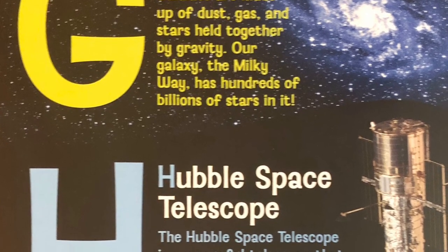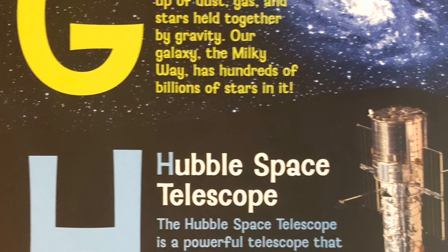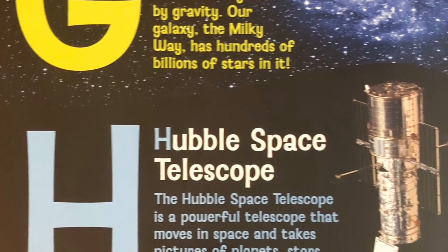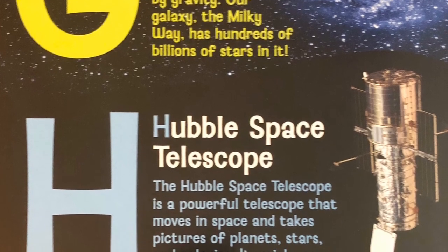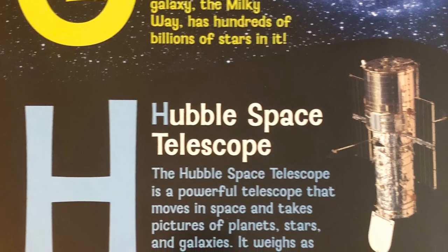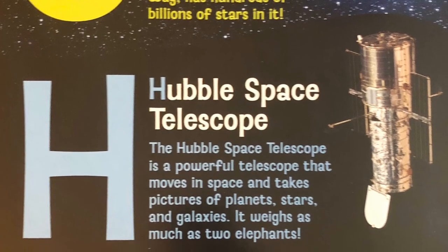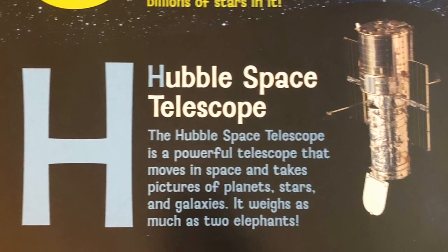H. Hubble Space Telescope. The Hubble Space Telescope is a powerful telescope that moves in space and takes pictures of planets, stars, and galaxies. It weighs as much as 2 elephants.